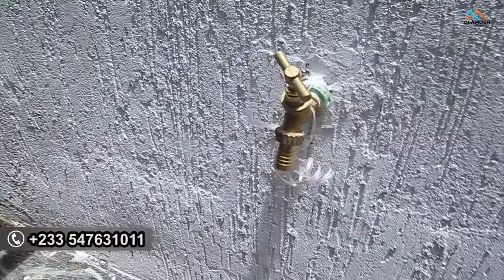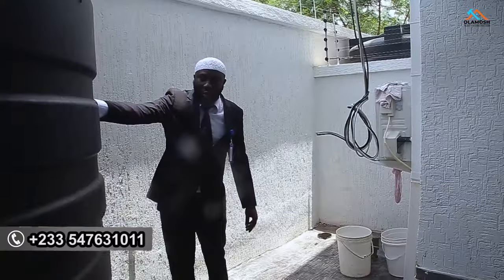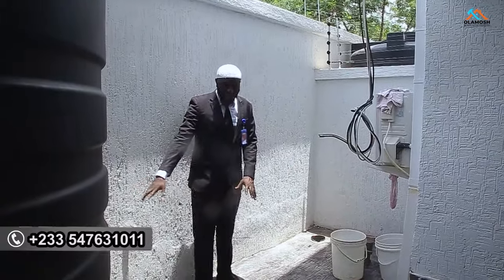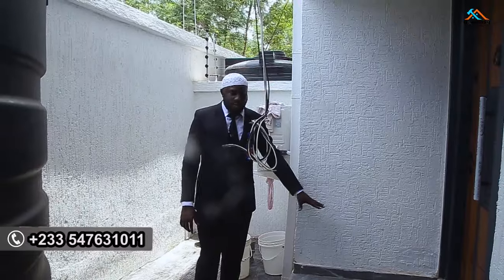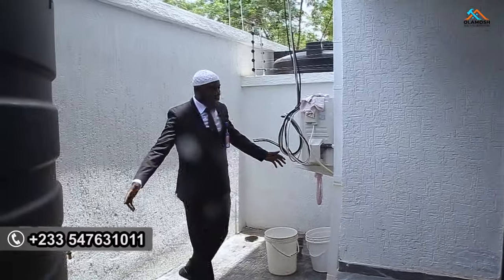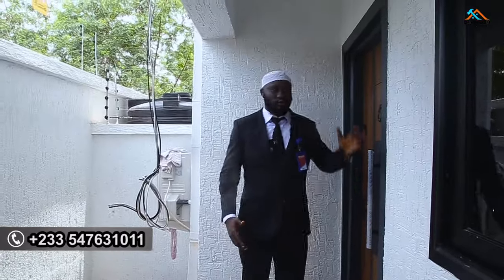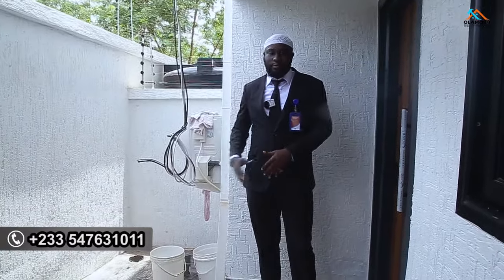You have an external polytank storage over here where you can store extra water for your usage, okay? You have this side over here, which is concrete paved, which is also very okay. Then you have this place over here, where tiles were used for the ground laying, which is very, very nice. This is how spacious the back looks, okay? I just want us to see the back of the property. We've seen the front, which is a compound. So this is the back over here, okay?